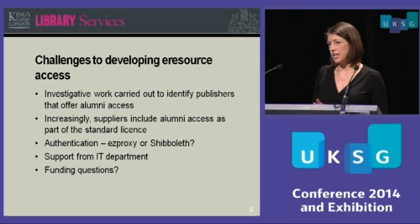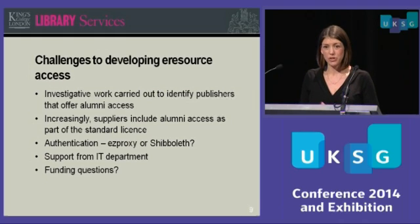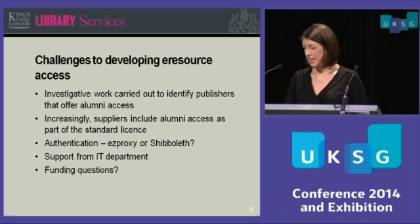However, despite all the challenges, JSTOR has served as a test case of how e-resource access for alumni can work, and at King's this is something we're really keen to build on and develop further.